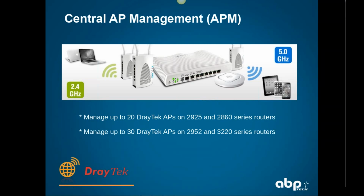Wireless clients can be distributed optimally between the access points with the load balance feature available on the central AP management. Load balancing can be done both on signal strength or the traffic handled by each access point. So these features built into the APM ensure that all the access points in your network are being used optimally, without overloading just a few while the others are never used.